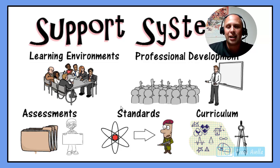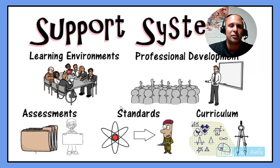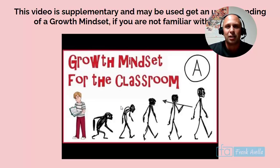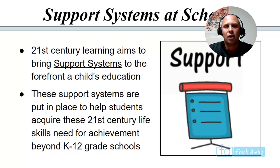The next topic is support systems. How do we support students in 21st century life skills? Before, we talked about the four components, life and career. Now we're going to talk about supporting them. You can support them through learning environments, professional development, that's for us, assessment, standards, and curriculum. 21st century learning aims to bring support systems to the forefront of a child's education. These support systems are put in place to help students acquire the 21st century life skills needed for achievement beyond K-12 grade schools. So these support systems are necessary.